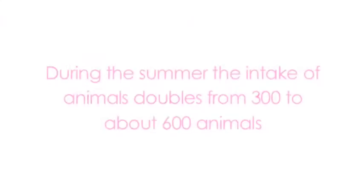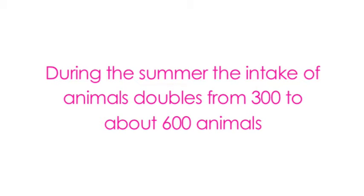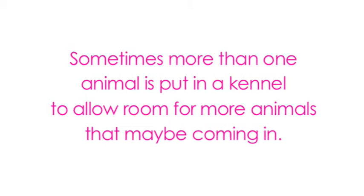We have approximately 350 cages that are available. Right now, we average about 300 animals in our inventory, but in the summer it will double. The way that we cope with this is by putting more than one animal with a compatible animal, and that allows us more space. We get some criticism for that, but when the alternative is euthanasia, we think it's a small price to pay. What our goal needs to be is to stop the animals from coming into the shelter.